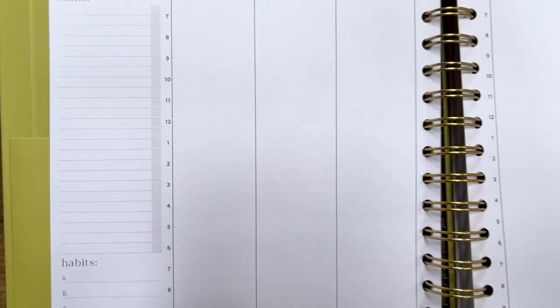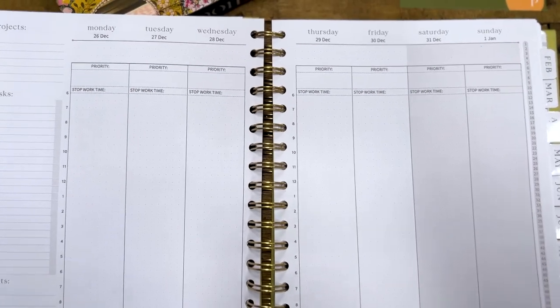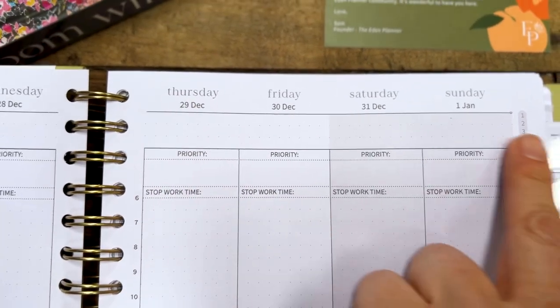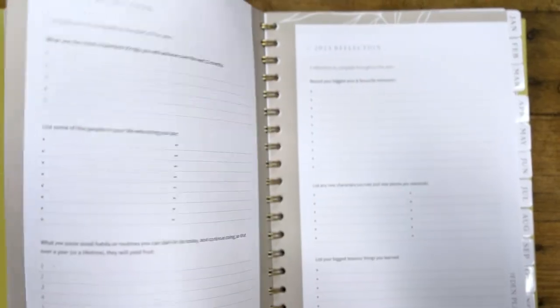And your weekly spreads, which this section here I find excellent. You can keep your projects listed there, and then you can break down your schedule. I love this gap up here. I find it really helpful. And I love the priority bit up here. I just love this planner.